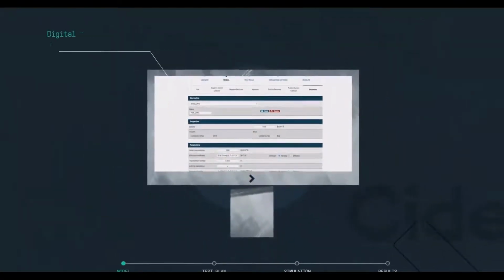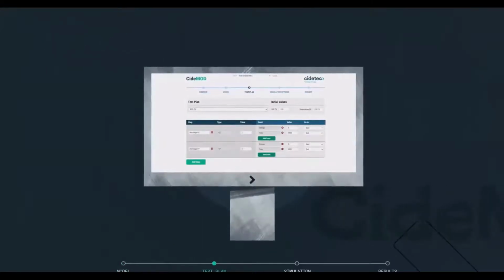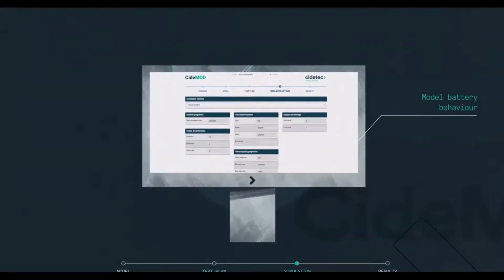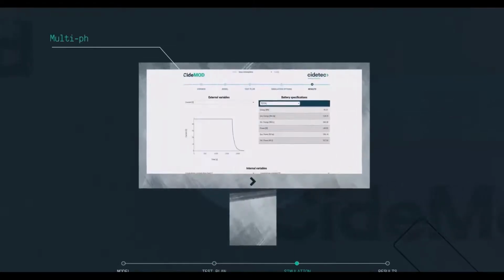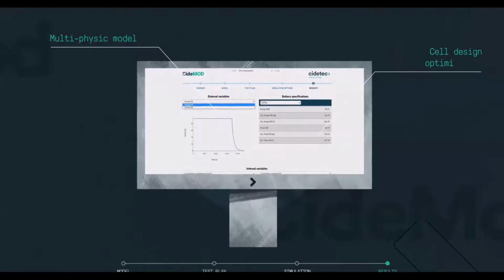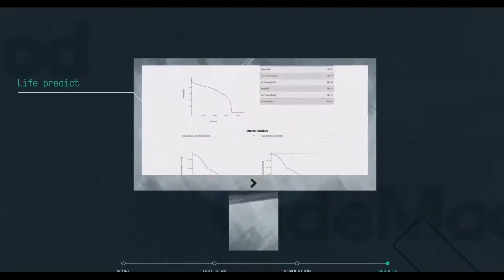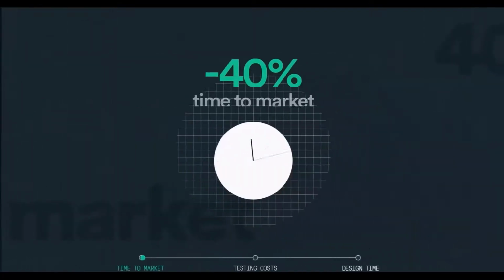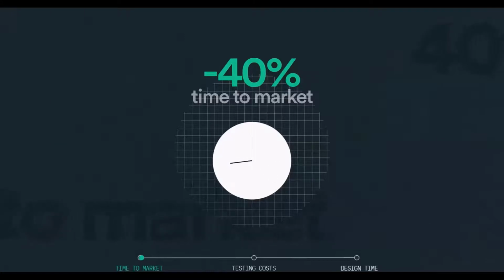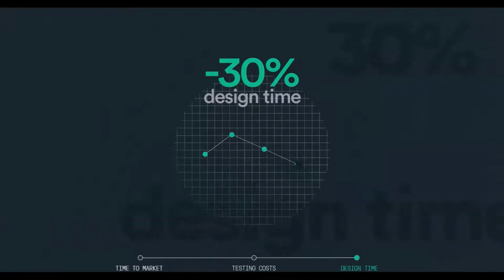CIDEMOD is the perfect digital solution for battery manufacturers, a user-friendly and intuitive software with low computational cost that allows modelling battery behaviour. CIDEMOD is based on multi-physics models and permits the optimization of cell design, considering components and geometry, predicting battery lifetime, and optimizing operating conditions. In addition, your time to market will be reduced by 40%, testing costs will be reduced by 30%, and design time will be reduced by 30%.